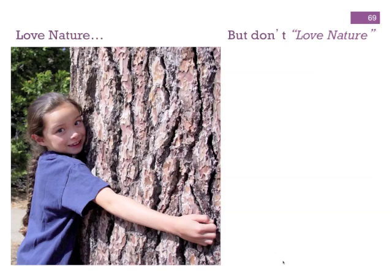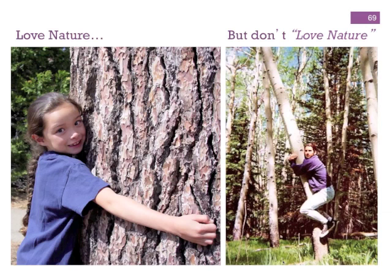Okay, so this is a little bit of a plug. You definitely want to love nature, don't you? There's no shame in being a tree hugger, like this little girl here. This is my little vertebrate hugging a tree.